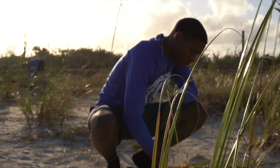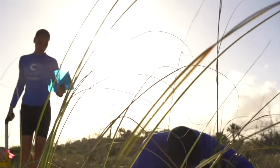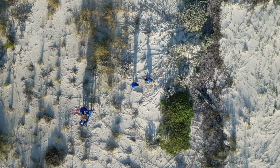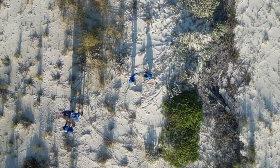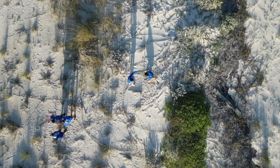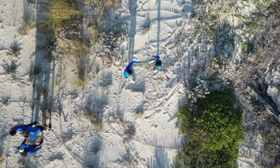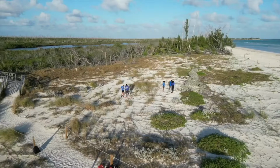This project focused on planting sea oats that would build back our coastal dunes, along with removing invasive trees that deplete and erode our dunes. This removal effort has resulted in the safe extraction of 371 juvenile Australian pine, commonly called casuarina trees, which is an invasive species to our Bahamian terrestrial ecosystems.